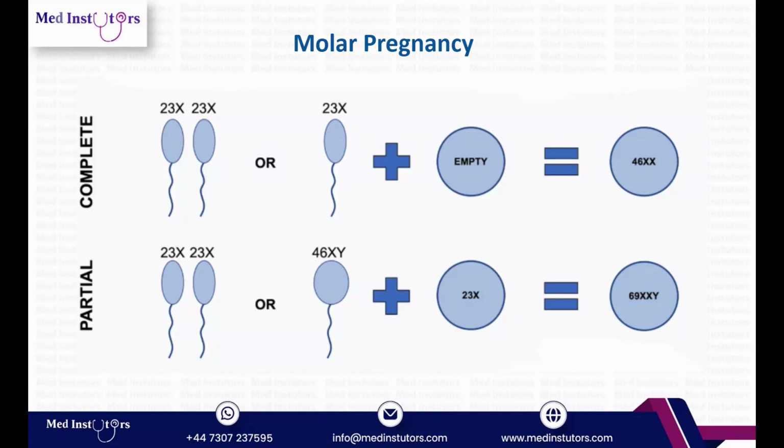Ma'am, in complete molar pregnancy, you said that either 46X, 23XX, or single 23X will join the empty egg. So how would it make it 46XX? Okay, that's a nice question. What happens when a single sperm fertilizes an empty egg? This sperm then replicates its genetic material and becomes 46XX. Whereas when two haploid sperms, 23X or 23X or 23Y, fertilize this empty egg, they won't replicate their genetic material. So ultimately, the end result would be 46XX. Are you clear?